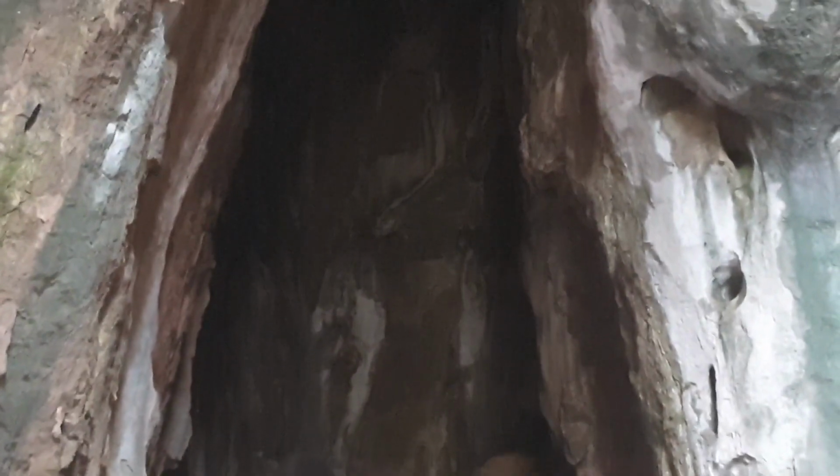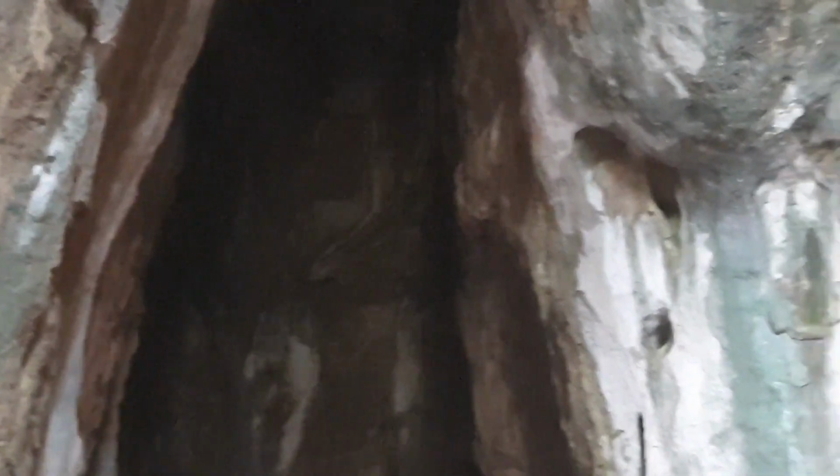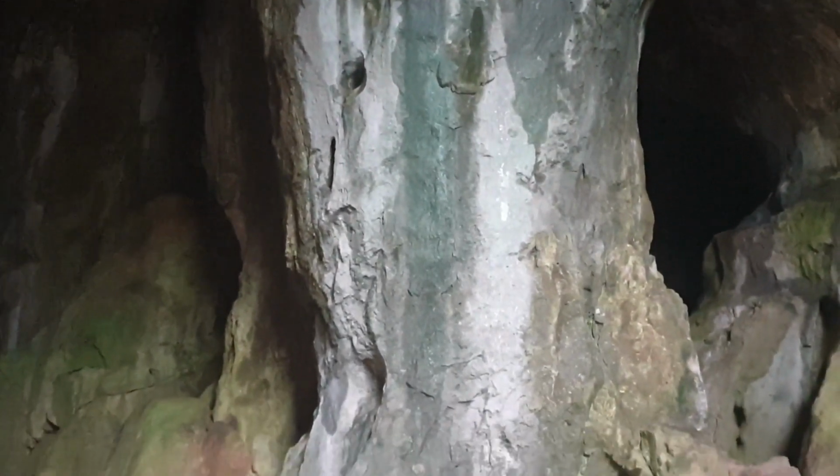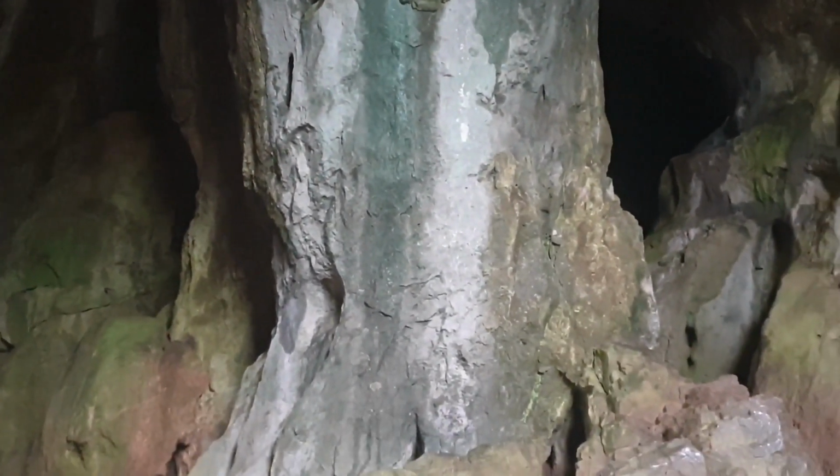There's also a legend of the fiddling Obhurst of Thor's Cave, an armoured spirit or hobgoblin whose fiddling and screeching can be heard in the caverns.